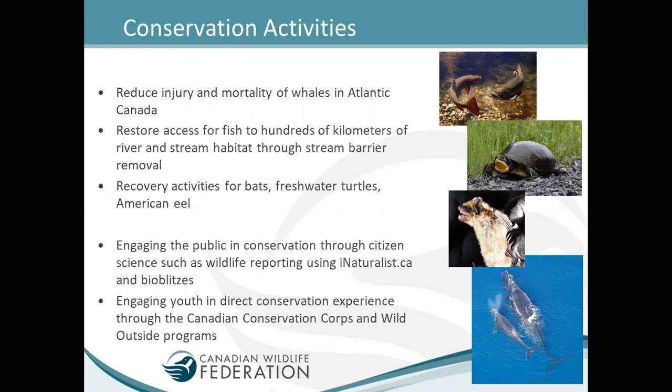Another way to do that is through BioBlitzes, to get people out to partake in a participatory activity to record as many wildlife species as we can find in a given area and a set period of time, which is usually about 24 hours. We're also directly engaging youth in conservation and meaningful actions through our Conservation Corps and Wild Outside programs, to get youth directly involved and working in the conservation field.